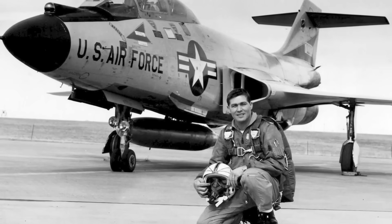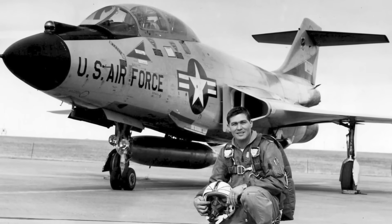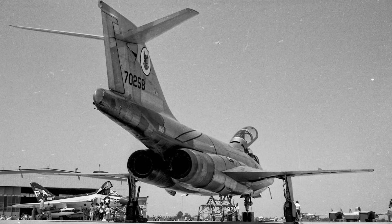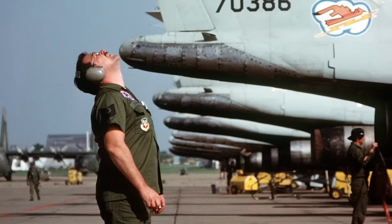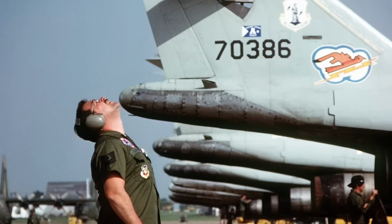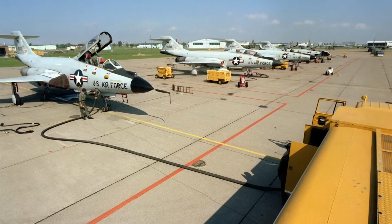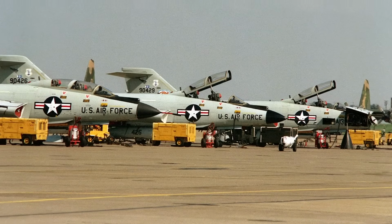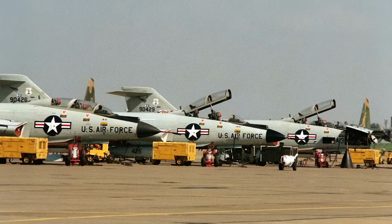On the plus side, the 2-seater Voodoos had been extensively tested by the time they reached ADC, and they finally gave the Air Force an interceptor capable of advanced performance at affordable cost, $1.7 million per plane, compared to $4.7 million for an F-106A. By the end of 1960, no fewer than 17 ADC squadrons were equipped with F-101Bs. Production ended in March 1961, with a total of 480 aircraft delivered.